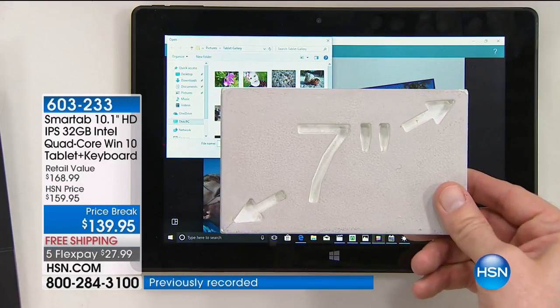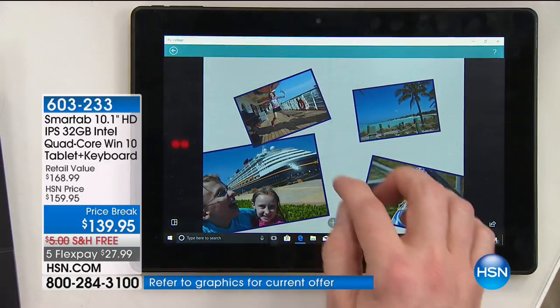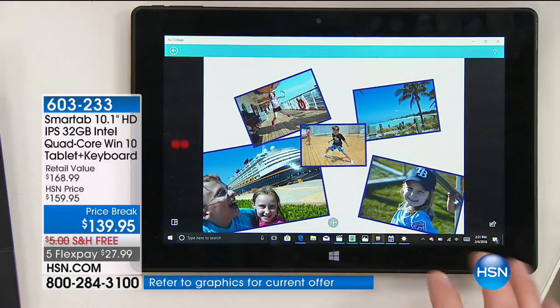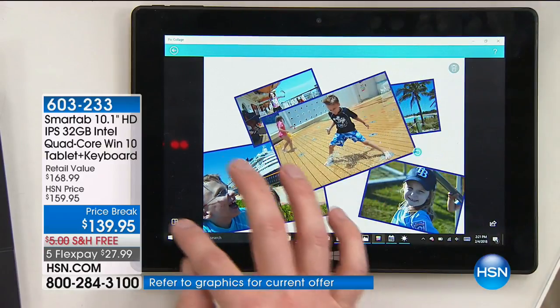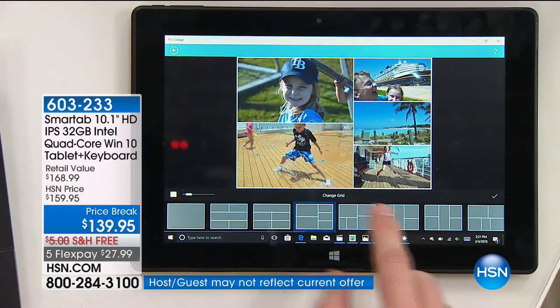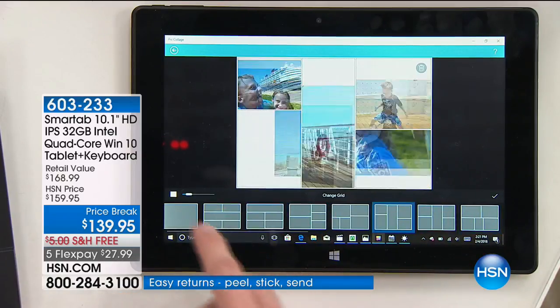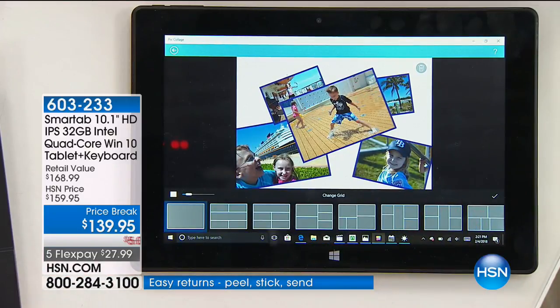And I'm not editing on a tiny little 7-inch screen. I'm talking about a big 10-inch display that's in high definition. So when I add photos, I can pinch, I can zoom, I can create little different things available for it, different grids that are available, automatically matches everything up. Now I can post it to Facebook and to Twitter. That's how people do it, and that's how easy it's going to be for you.